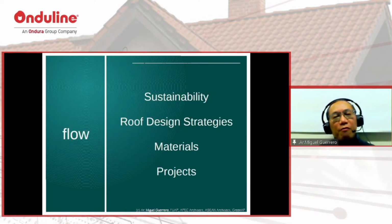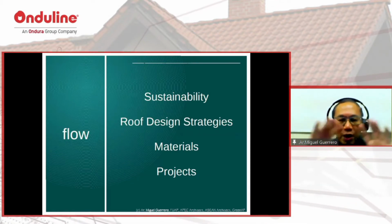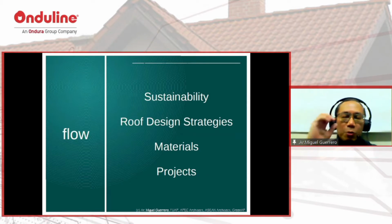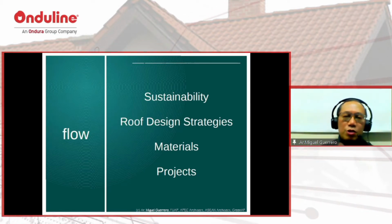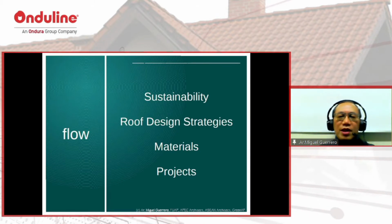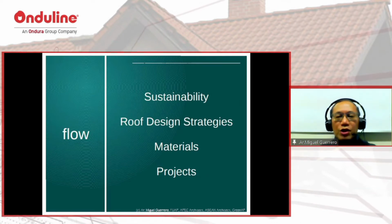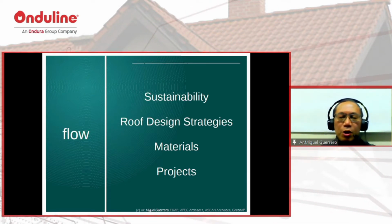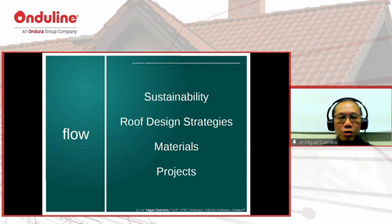So today, my flow, I'll first talk about sustainability in general so that we get the big picture and we're able to understand the distinction between green architecture and sustainable design or sustainability. Then we'll move into roof design strategies. Then the materials of the roof itself. And then let's go over some projects which I will highlight some of the interesting features of the roofs.